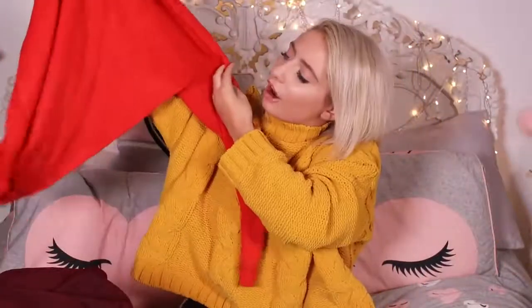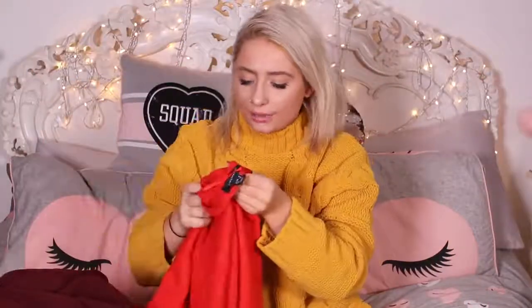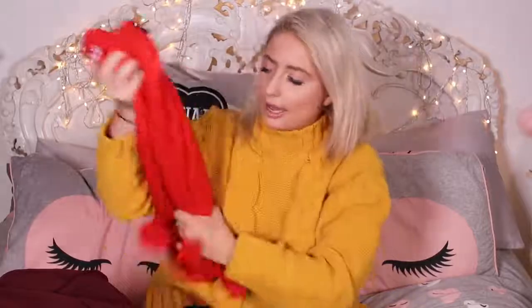It's shorter at the front and it's longer at the back. But honestly, I just think this will look really cute tucked into things. This was £8 and I got it in a size 8.